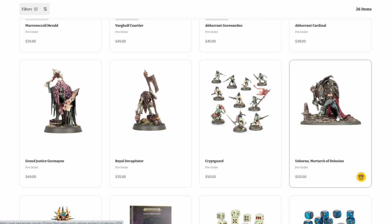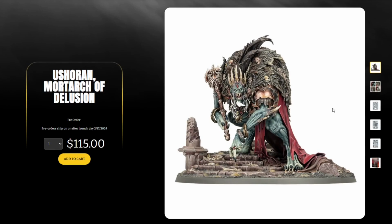All right, and now is the most exciting part for me. Ushoran, the Mortarch of Delusion, 115 bucks for this chunky boy. I absolutely cannot wait to get a hold of him. I've got him on pre-order. I'm super excited about painting him. I already watched Games Workshop's video on painting him. I love how their model looks. I'm going to go for something similar to this. Just an absolutely beautiful model.